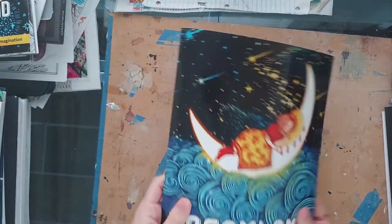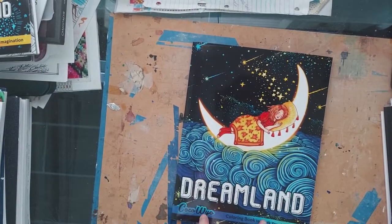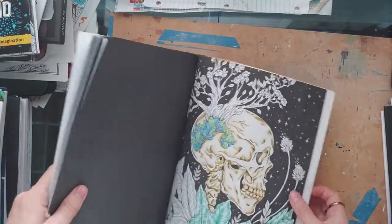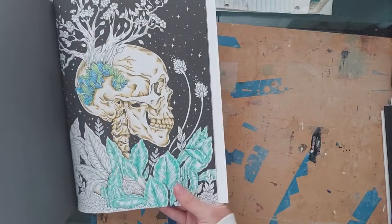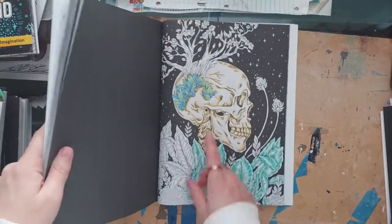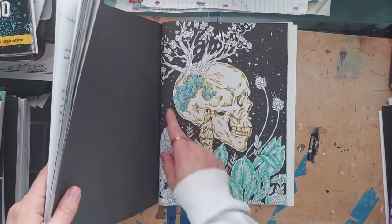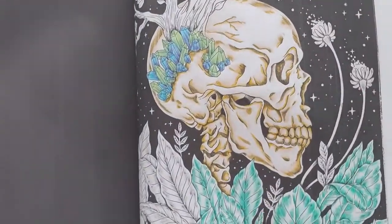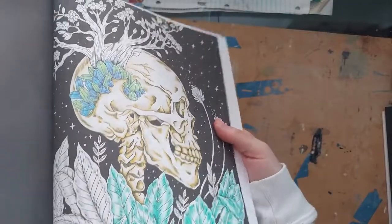Okay, and then in December I started A Picture in Dreamland, which I also love. I think it's super fun. I started working on this, and I still have a lot to work on. I'm using the Castle Art Pastel Tint pencils for everything. And then I used a glitter gel pen on the skull, on these darker parts.